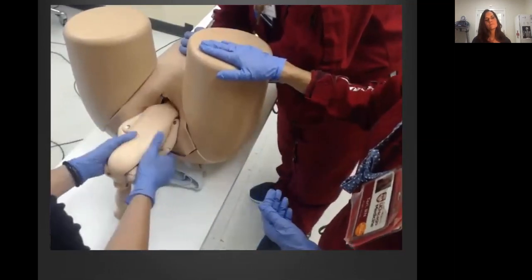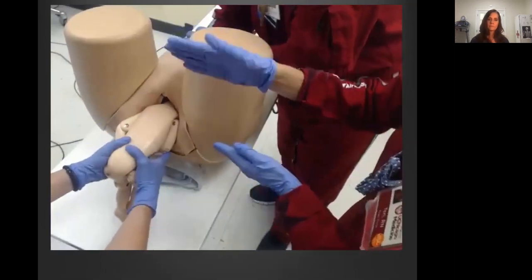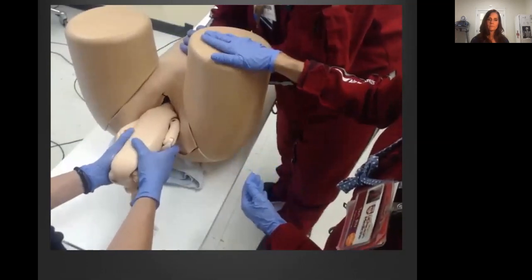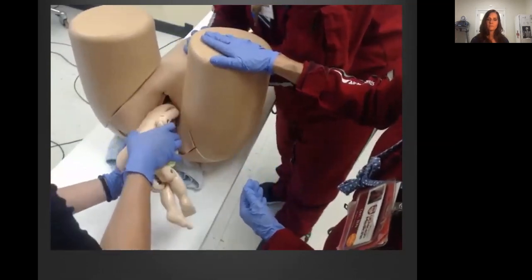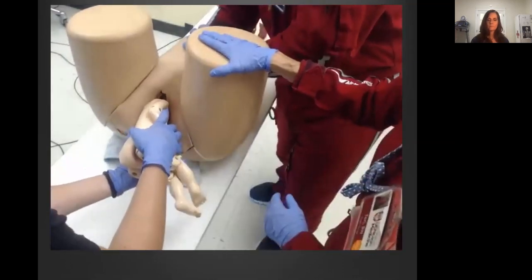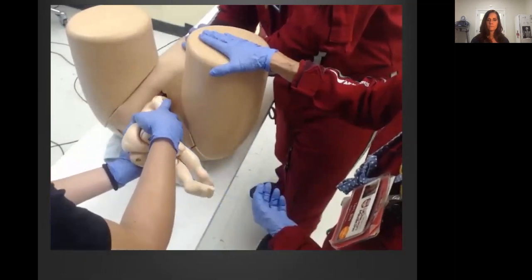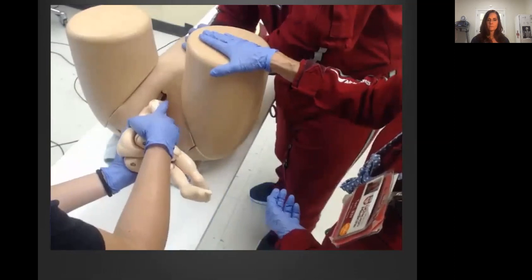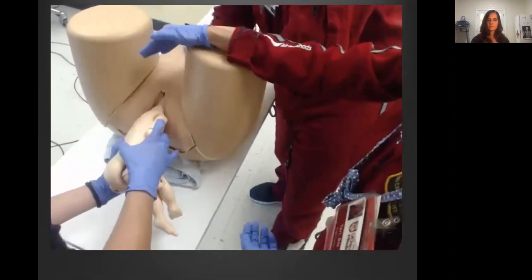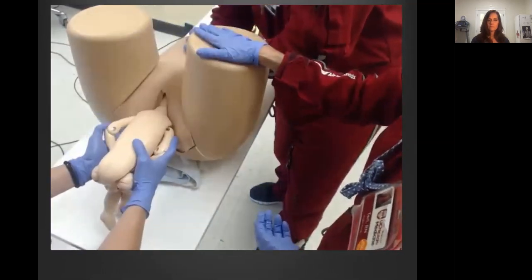Okay. Now, remember, just like for our vertex delivery, the baby has to be lying in a rotation to deliver those shoulders. So now the baby's going to rotate. Now, this is a little bit trickier because we're delivering the posterior shoulder first. So Jean is going to gently lift up to deliver that posterior shoulder, gently down to deliver the anterior shoulder. Now, remember, the baby needs to be in that occiput anterior. Baby's going to make another rotation.